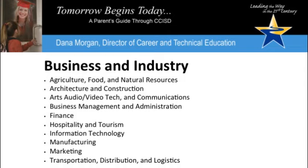We'll have our agriculture science cluster, which is the agriculture, food, and natural resources. We have architecture and construction, arts, audio, video, and communications, business management and administration, finance, hospitality and tourism, information technology, manufacturing, marketing, transportation. And all of these are just course areas. In each one of these, we have a number of courses.